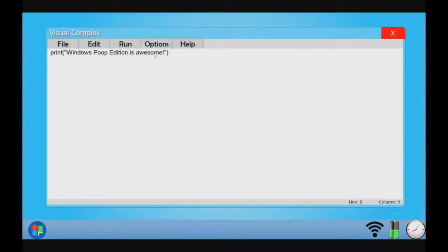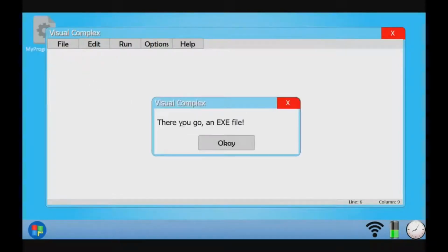Visual Complex, our final program here. Oh, we're at a program for us. That's nice. Yes. So you can do new, open, save as, or let's try save it. Actually, let's just make an exe file. There you go, an exe file.